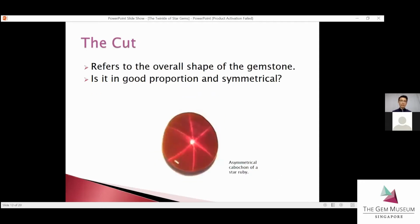So the next thing that you have to keep in mind is the cut of the stone. This one does not have anything to do with the star. It has everything to do with the gemstone itself. So it refers to the overall shape of the gemstone, whether it is in good proportion or whether it's in a symmetrical shape, right? You want it to be round. And before that, star gems are always cut in cabochons.